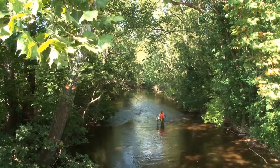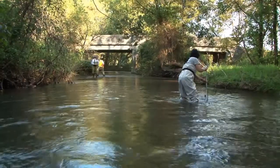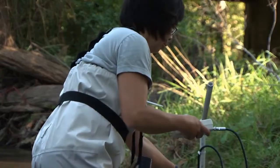We also factor in differences that we might see temporally by sampling multiple times per year. We've sampled as many as 4 times per year for biota and 12 times per year for water quality. Typically, though, we look at water quality measurements 6 times a year and biota measurements twice per year.